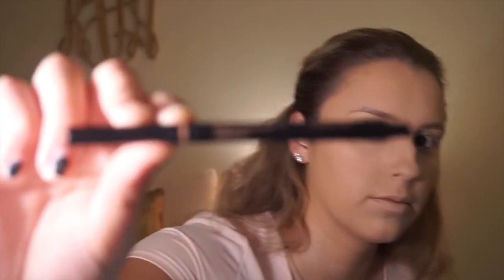But next I'm going to be going in with the Maybelline Fit Me Powder, and make sure to pat this on your face and not rub it because you really don't want to disrupt what you did on your face already with the creamy foundation.